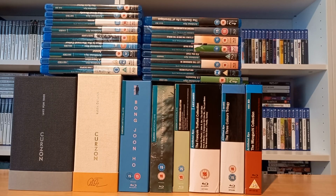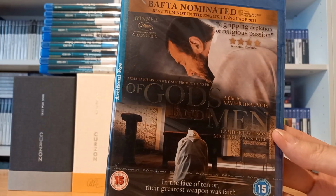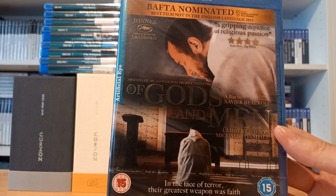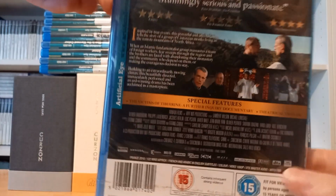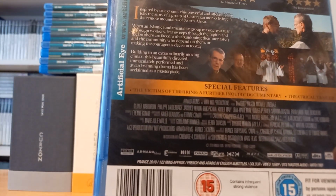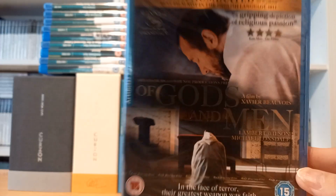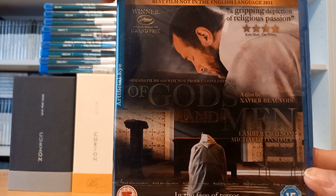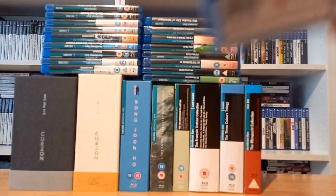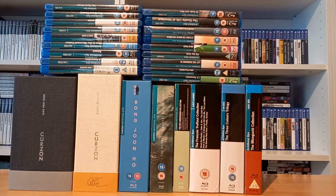And then lastly, one more. This is Of Gods and Men, which should be incredibly good, but I just haven't watched it. Still sealed. It's about the killing of religious monks or whatever. Like a monastery massacre, and the aftermath of that. Should be pretty good. So, there you go.